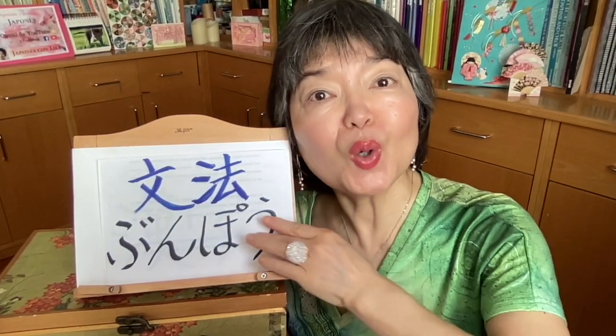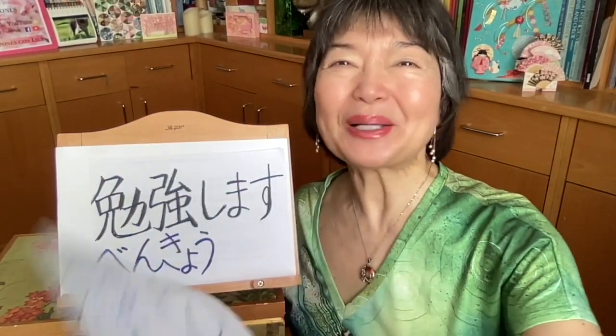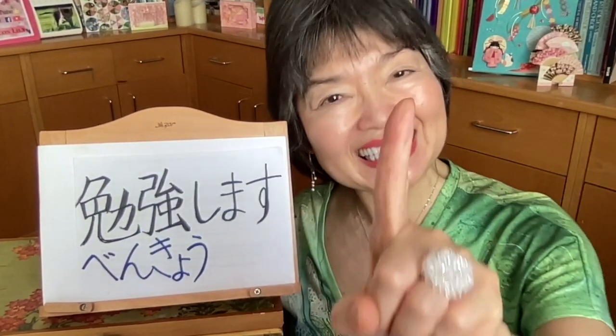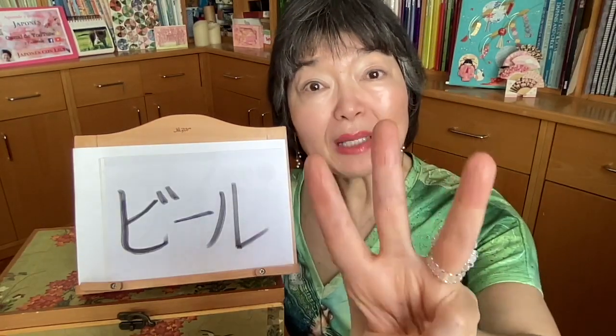毎日文法と漢字を1時間ずつ勉強します。I bought some beer and wine, 3 bottles of each.